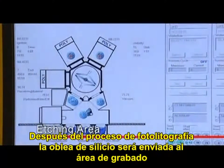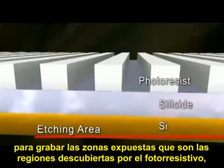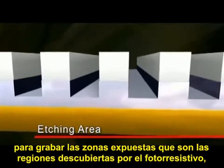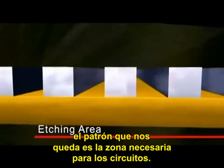After photolithography processing, the silicon wafer will be sent into the etching area to etch out the exposed regions, that is, the regions uncovered by the photoresist. The remaining pattern is the area needed for the circuits.